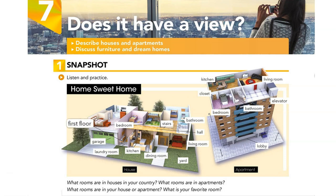The house has 2 floors, a garage, and a yard. The first floor has a living room, a dining room, a kitchen, a laundry room, and stairs to the second floor. The second floor has a hall, 4 bedrooms, and a bathroom.